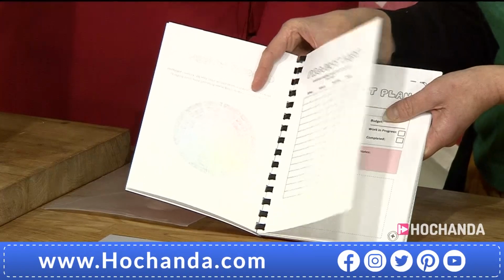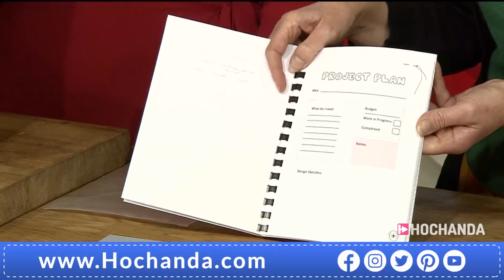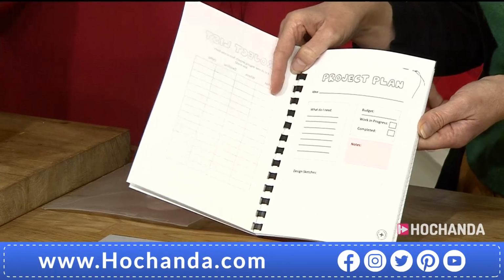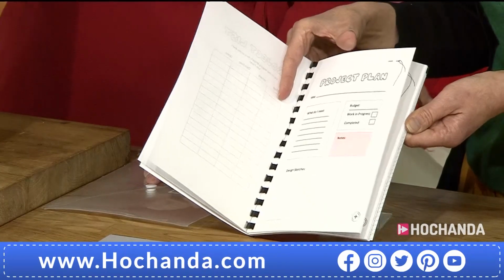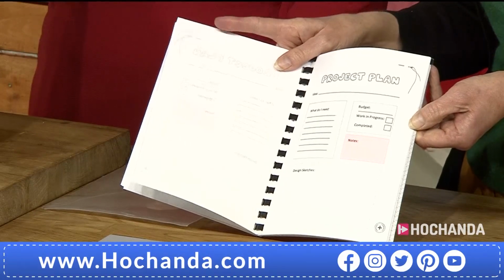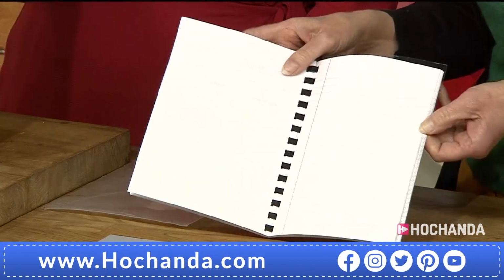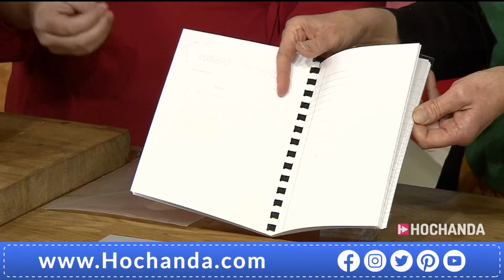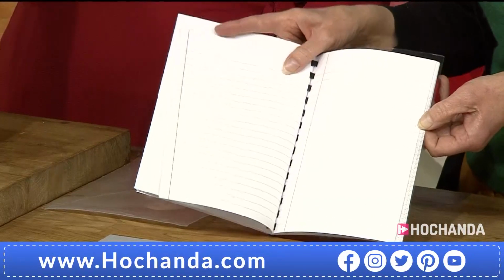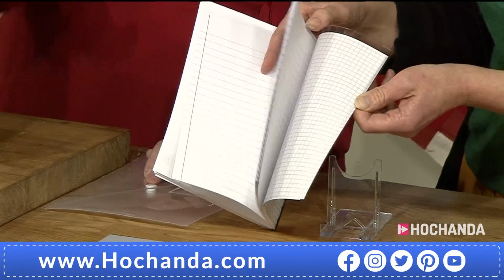You've got 20 sheets of the project planner. So on here you've got your date, what do you need, your budget, if it's completed, notes, design ideas. That's such a good idea. And again, you've got the reverse page, the side page, so you can draw anything bigger if you want to. And you've got 20 line sheets for any notes you want to make in larger form. Any lists you want to do, shopping lists, etc. And then you've got your graph paper.